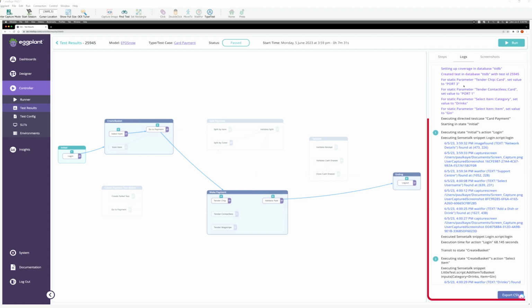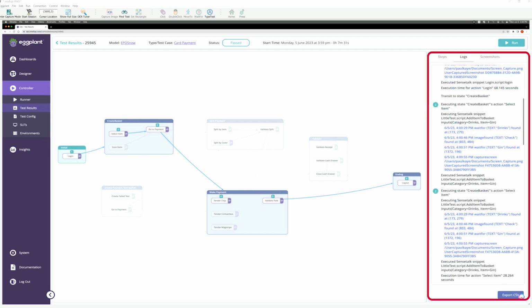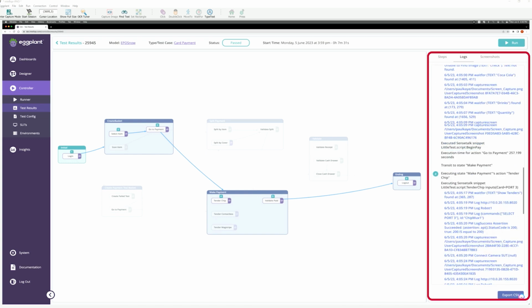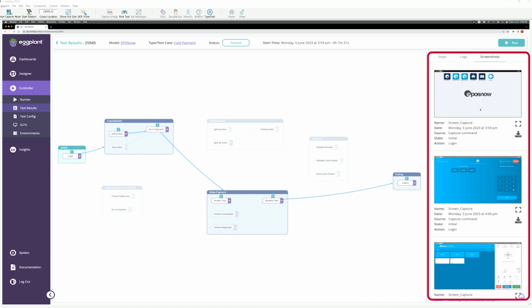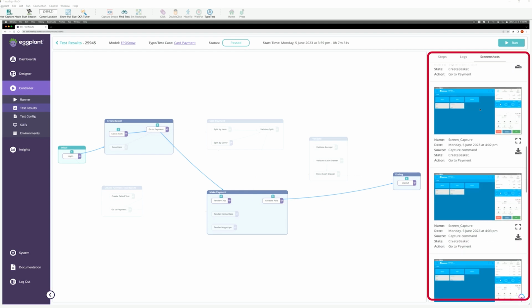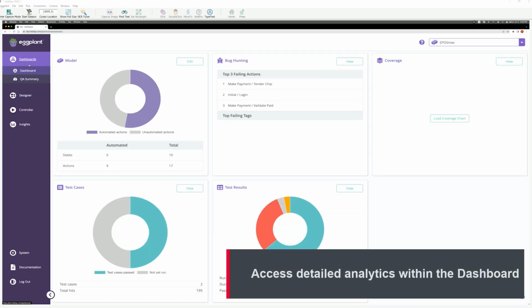If we drill down into this test run, we can see the logs generated throughout each step and the code required for the automated tests. Eggplant also recorded screenshots of the test to understand what happened play by play. The dashboard provides a range of analytics and detailed views of tests that Eggplant has performed over time.